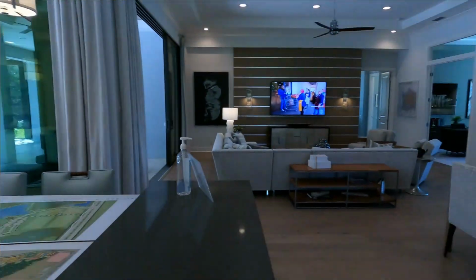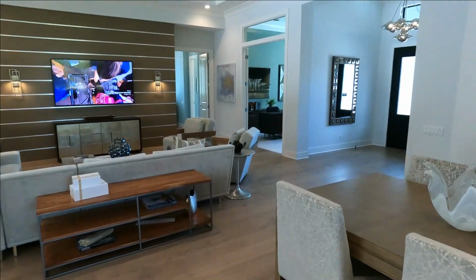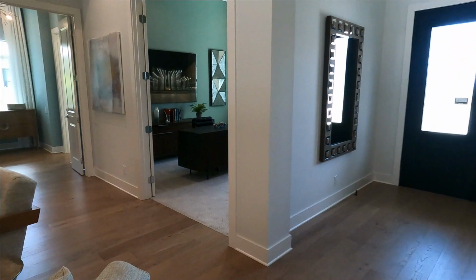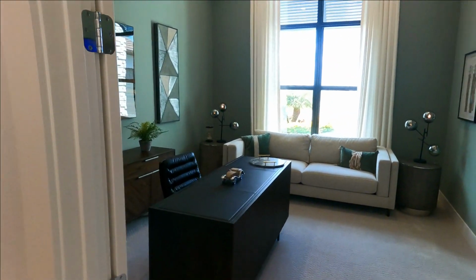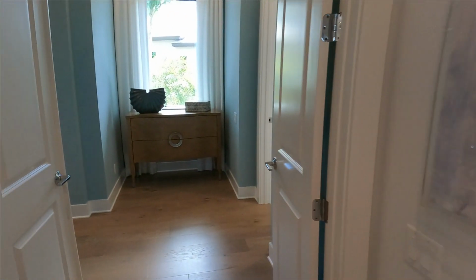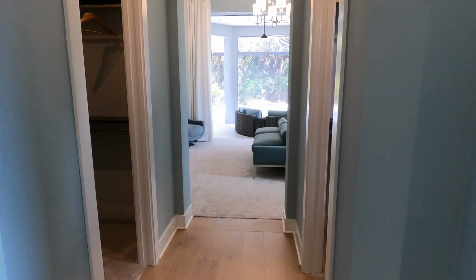Now where to? You can start in the master, you can start in the guest rooms. Let's start in the master suite. And there is a den to the right. As you walk in, nice tall windows as well. Just a short hallway through the master.